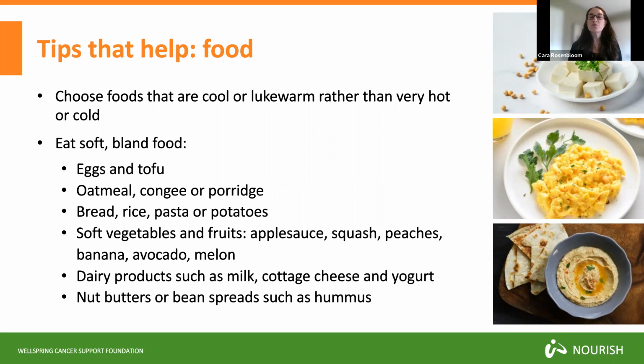Soft vegetables and fruits are good too. Applesauce, things like squash or peaches that are very ripe and you can mash them or they fall apart in your mouth quite easily. Banana, avocado, melon. So that's going to be easier to chew rather than something like an apple, which is quite crunchy, or an orange that's quite acidic. So you want to stick with these sort of bland, not acidic, easy to chew foods.